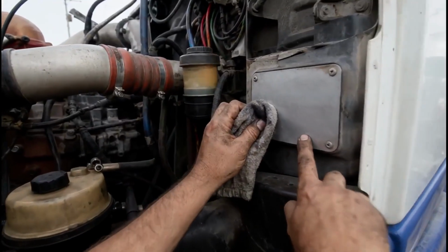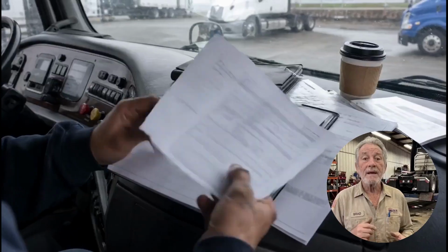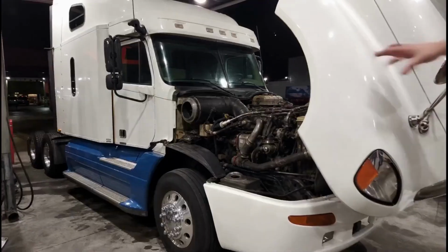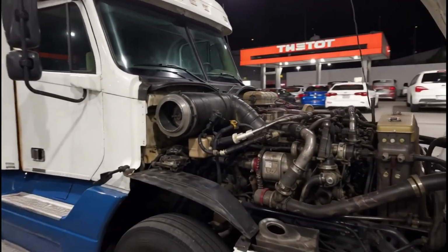Verify it from the engine data plate, the engine serial number, the manufacturer's records, and the service documents. If the engine has been replaced, find out exactly what was installed and whether the replacement changed the truck's compliance status. Do not assume that a newer-looking truck has newer emissions technology.